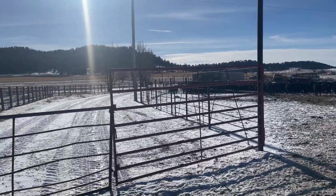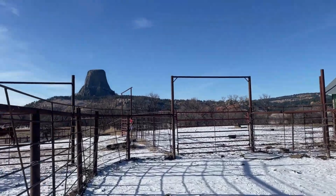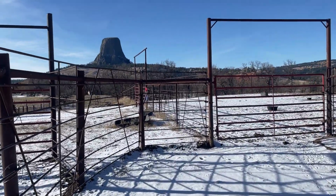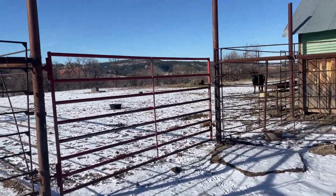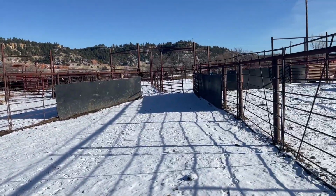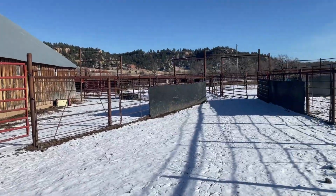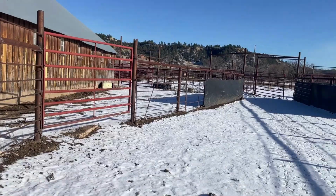Got him. Before we start sorting, I'll kind of walk through how our sorting system setup works. Our corrals we set up a little bit different than your typical square pens with gates down an alley. So this is like the shape of a teardrop. Everything comes down here and you work them back that other direction.